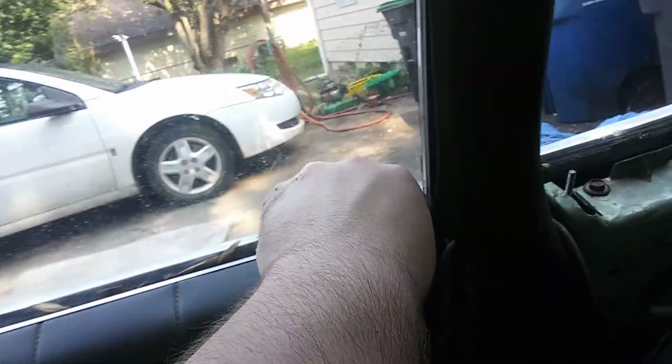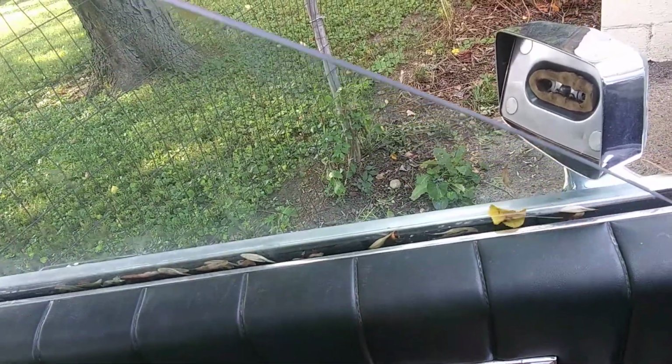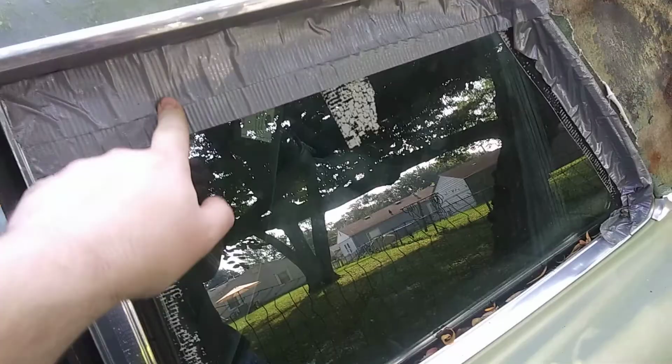The door lock on this side doesn't like to work, so I'm going to unlock the car from in here. And as you can see, the driver's side window works fine. The driver rear window is off the track, so it's duct taped to the car. This is the one I have to fix next. That's what the problem was with the other one.